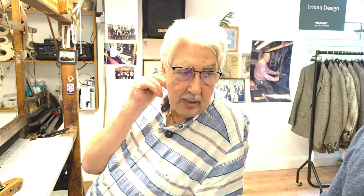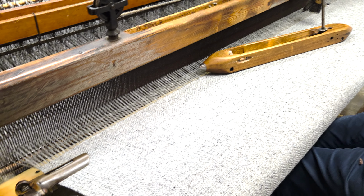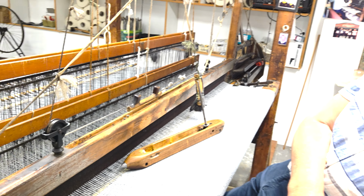And my father was weaving, but he was weaving at 12 years. He would go and weave when he came home from school. And the weaving place was only next door. So there was a lot of history going back in the times.